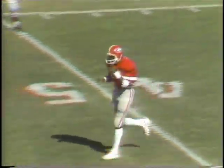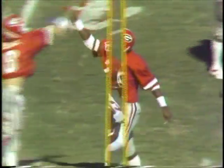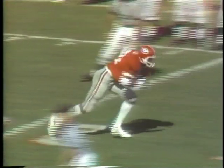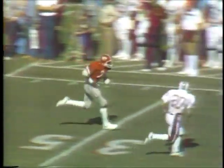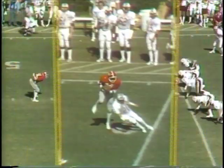It is caught by Lindsey Scott, the split end, a 41-yard pickup, and he beat Mark Bridges on the play. Looked like Mark Bridges got lost back here, got turned around, didn't know where the ball was. Here's Lindsey Scott coming straight up the field and running a fly pattern. Now watch, Bridges seems to get lost here. He's looking at the defender or the receiver, then he turns, and the best he can do is just to come back and make a block or a tackle.